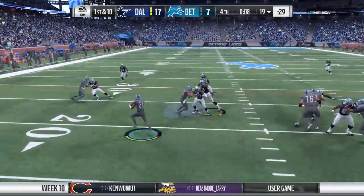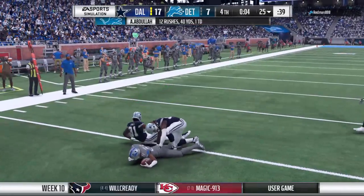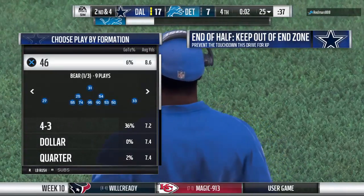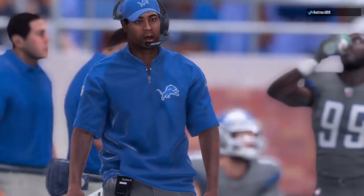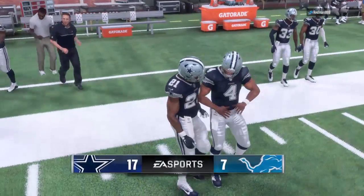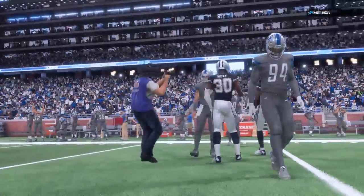They'll run it now out of the gun. And he'll find some space up to about the 25. It's a 6-yard pickup, and it gets him to 2nd and 4. Let's talk a little football 101 here, because one of the keys to advancing the ball downfield is success on 1st down. Huge difference, as we know, between 2nd and 4 and 2nd and 8 and 9.